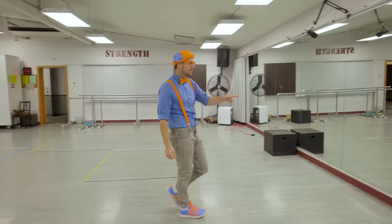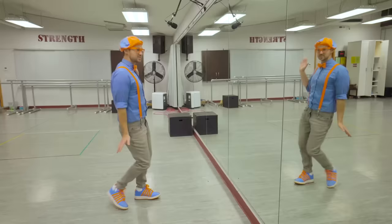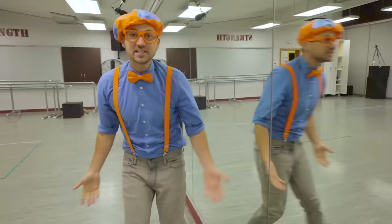Yeah, dance studios have mirrors right in front of you, so then you can practice your dance moves and see how you did. I definitely nailed that one.